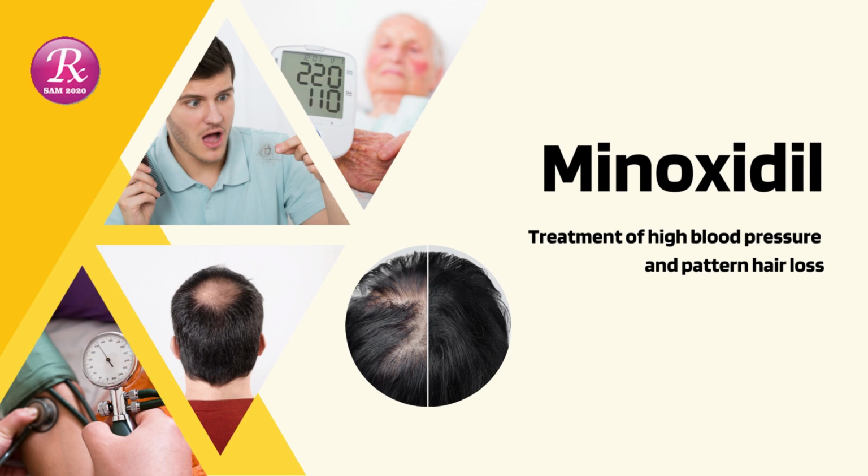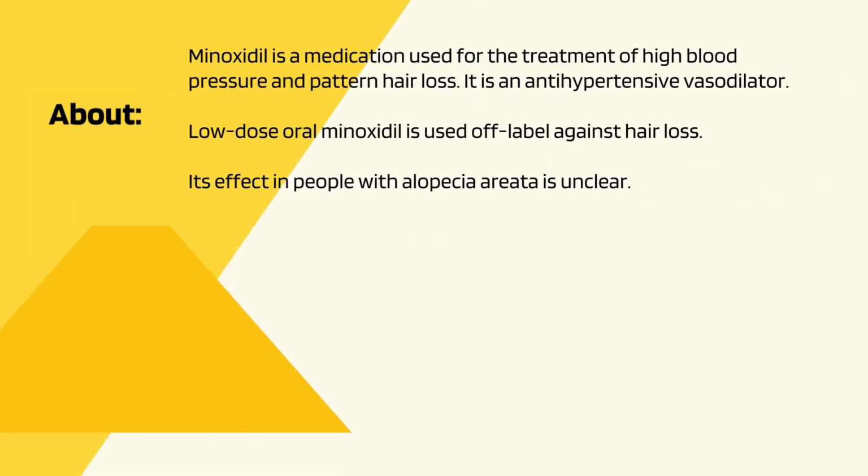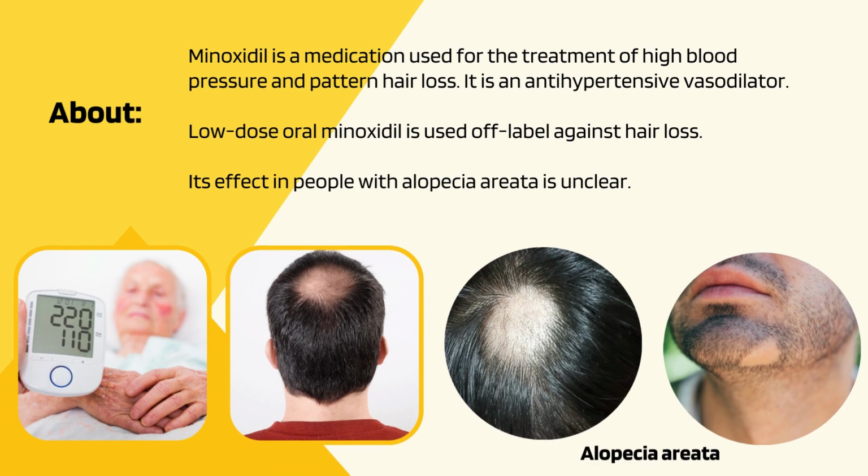Today we discuss a drug named Minoxidil. Minoxidil is a medication used for the treatment of high blood pressure and pattern hair loss. It is an antihypertensive vasodilator. Low-dose oral minoxidil is used off-label against hair loss. Its effect in people with alopecia areata is unclear.